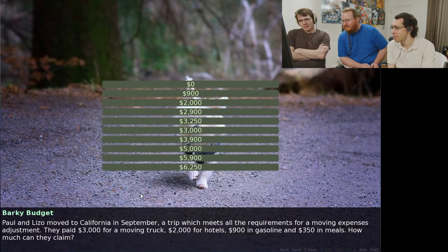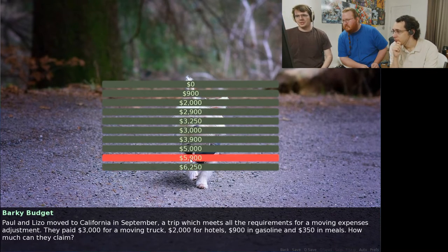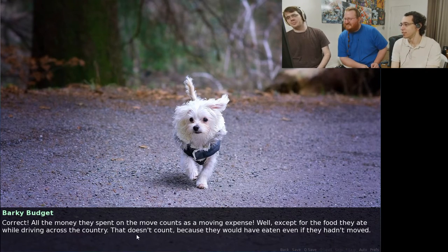Tom and Lisa moved to California in September. They paid $3,000 for a moving truck, $2,000 for hotels, $900 in gas, and $350 in meals. $5,900? You don't think meals are covered? No. Yes! Good job.